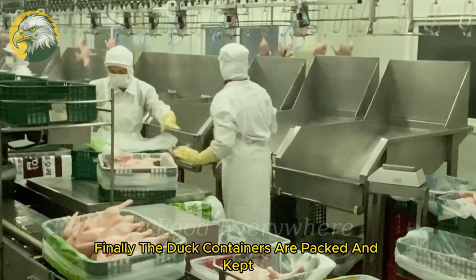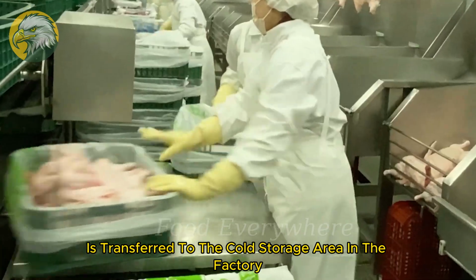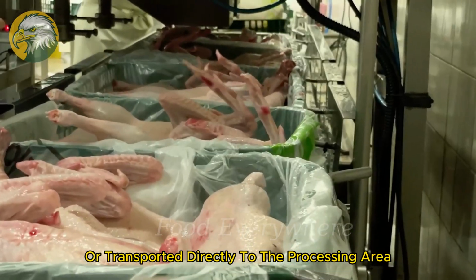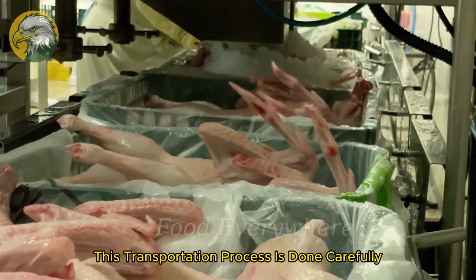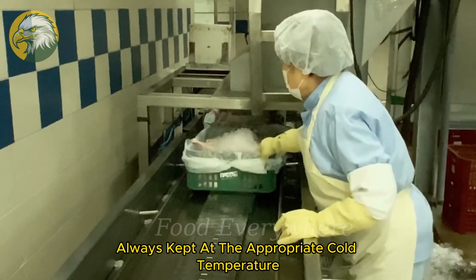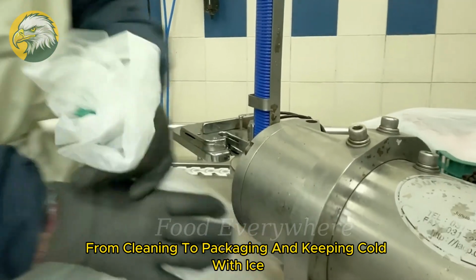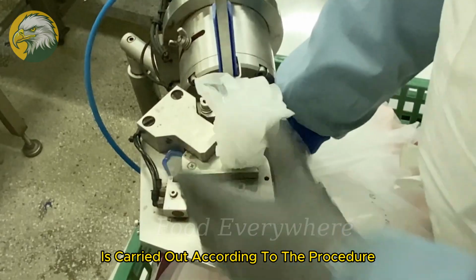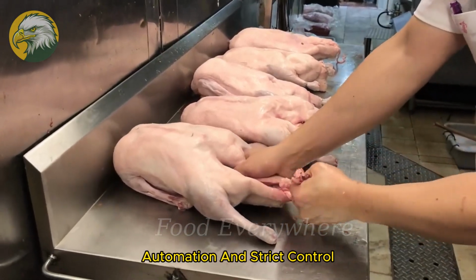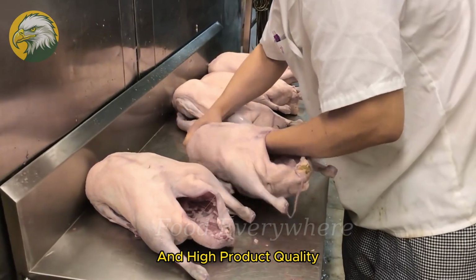Finally, the duck containers are packed and kept cold. They are transferred to the cold storage area in the factory, or transported directly to the processing area. This transportation process is done carefully and quickly to ensure the ducks are always kept at the appropriate cold temperature. The entire process from cleaning to packaging and keeping cold with ice is carried out according to the procedure, with automation and strict control, ensuring food hygiene and safety and high product quality.